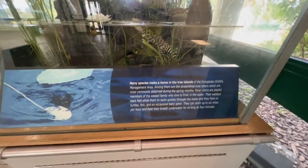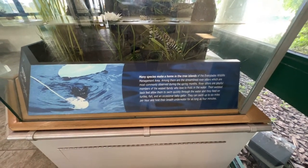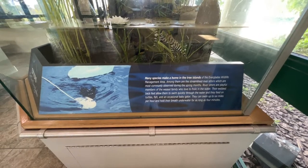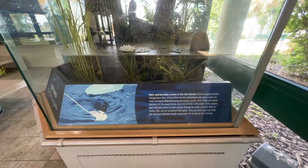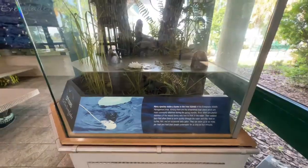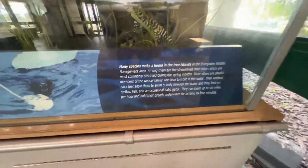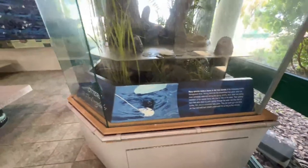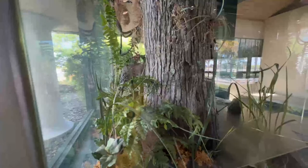Many species make their home in the tree islands of the Everglades management area. Among them are the streamlined river otters, members of the weasel family who love to frolic in the water. Their webbed back feet allow them to swim quickly, and they feed on turtles, fish, and an occasional baby gator. Oh my God. They can swim up to 6 miles per hour and hold their breath for as long. Otter.